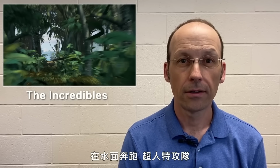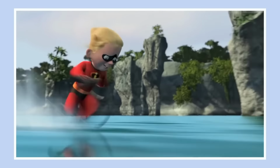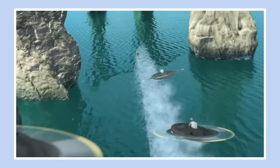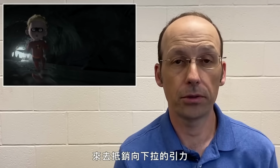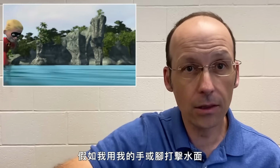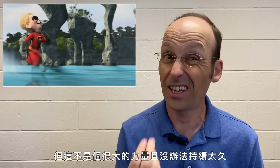Running on water, The Incredibles. So let's say you want to run on water. You need an upward force to counteract the gravitational force that pushes down. One way to do this would be kind of like slapping the water. If I hit the water with my hand or a foot, then the water pushes up on me. But it's not a huge force and it doesn't last for very long.